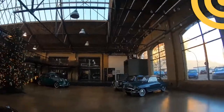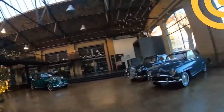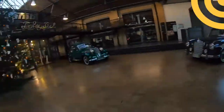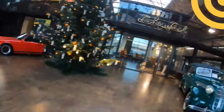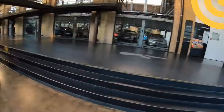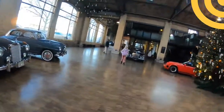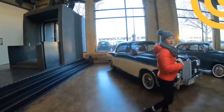Oh my gosh, look at that old car on the top of there. First generation right there. These are like first generation cars. That's a Bugatti. Look, that's the first Bugatti ever, up there.